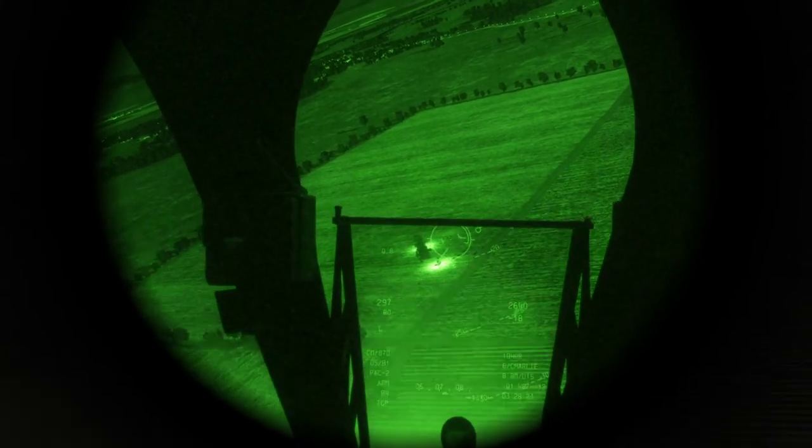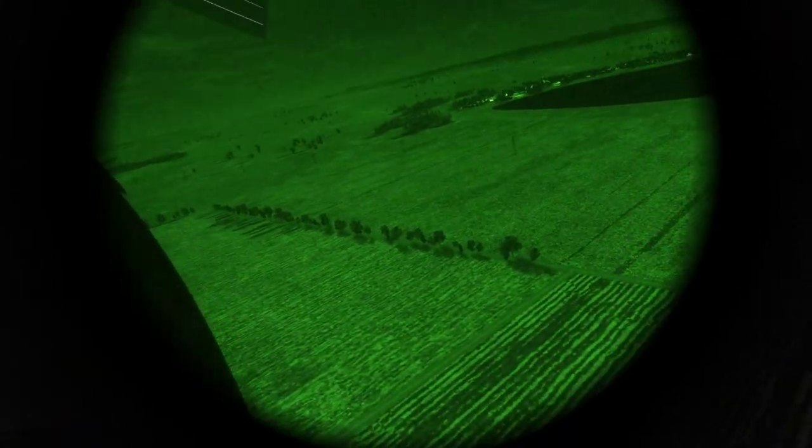Pull up, pull up. Guns, guns, guns. Check. Mark. That's Sierra Hotel. Colt 1-1. Target destroyed. Colt 1-1. This is Firefly 6-1. Type 2 in effect. Advise when ready for 9-1. Pull up, pull up.